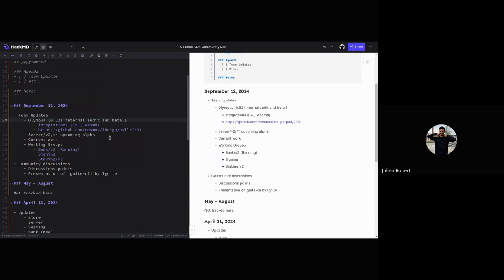Next week, we've been currently still working very much on Server V2. Let me ask about this Cosmos. We were chatting roughly about it. Is the team already acknowledging doing the update or still in there?